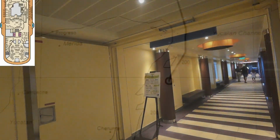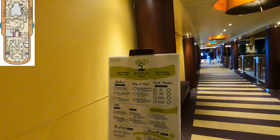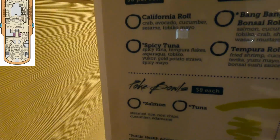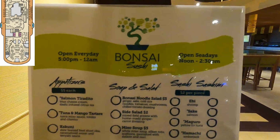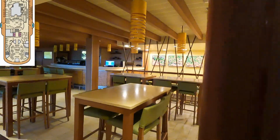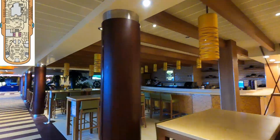Once you leave Ocean Plaza, you'll get to the Bonsai sushi place. It's a small place, it's a sushi place. They charge you a la carte, so different sushi rolls with different prices. Not a wide selection, but it's decent enough for your sushi fix if you're craving sushi. And they're open for lunch and dinner.